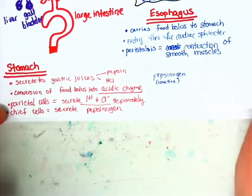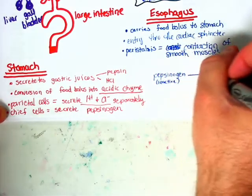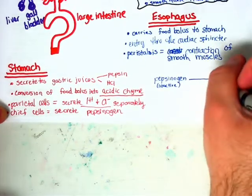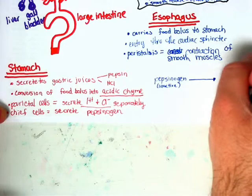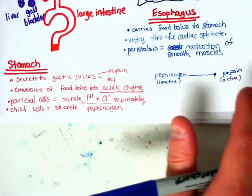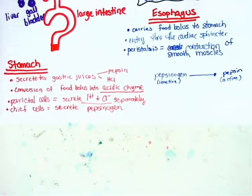It kind of looks about like the right thing. It looks like pepsin, but it's not exactly pepsin. So somehow we have to take the pepsinogen, convert it to pepsin, which is its active form. Now to do this, you only have to do a slight little modification. Now, it would make sense that who would be responsible for this conversion? Who do you think shows up that allows this conversion to happen?